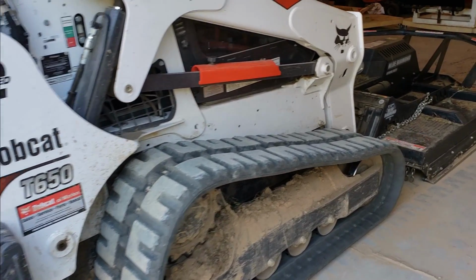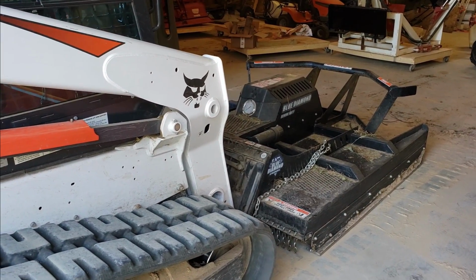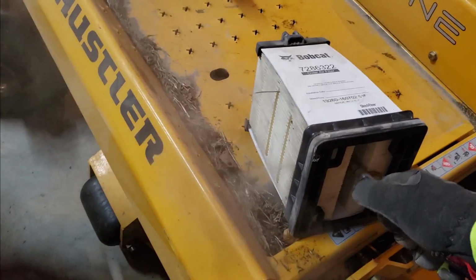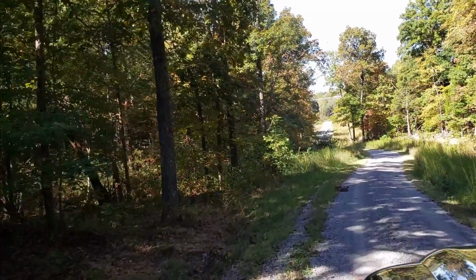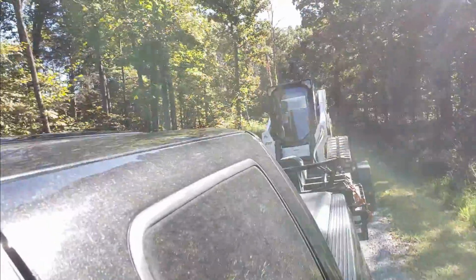Alright, today we're going to take out the skid steer with the Blue Diamond on a new project. Beautiful day. Oh yeah, some 80s going on here. It's a beautiful day today.